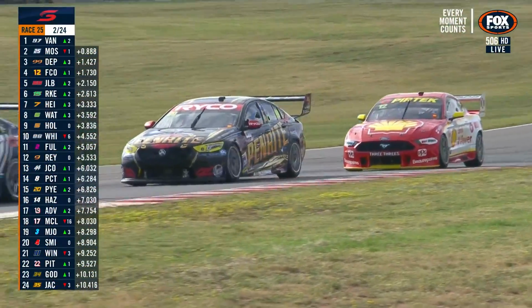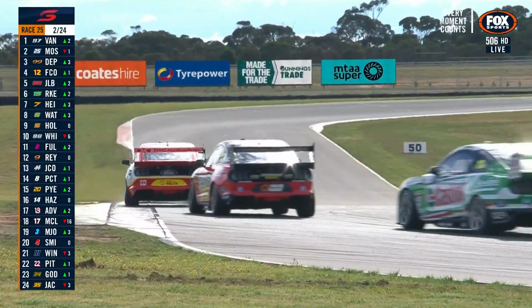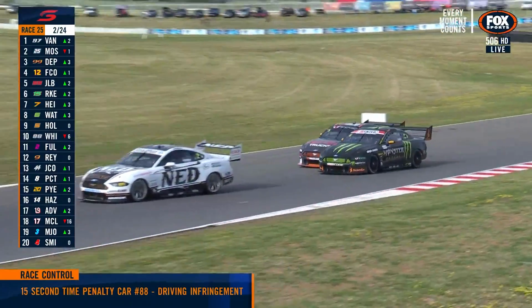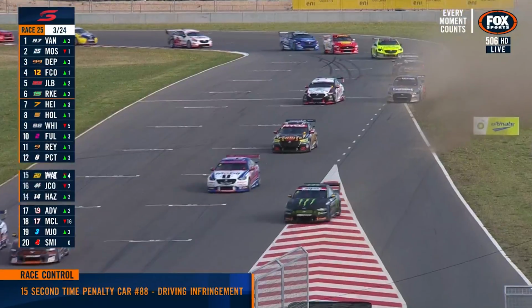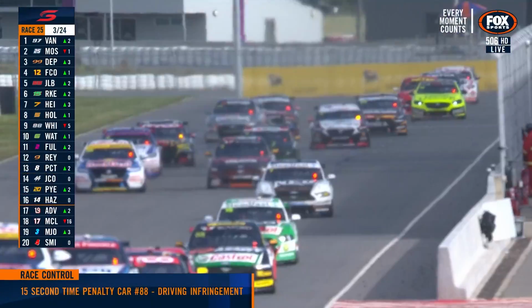Were the rear brakes locked? 15-second time penalty to car 88 for driving infringement. There's the call from Motorsport Australia Race Control, plus 15 seconds, Jamie Whincup. So the call's been made by the stewards and the driving standards advisor, and there are so many people running wide. Time penalty. Line forward. Keep going.